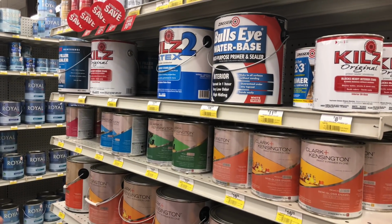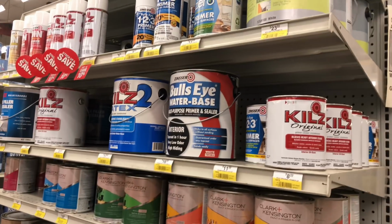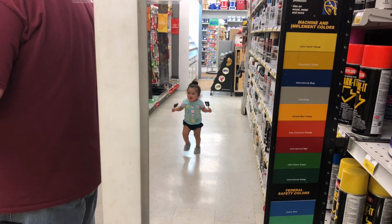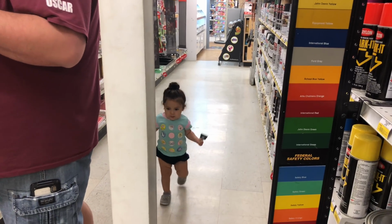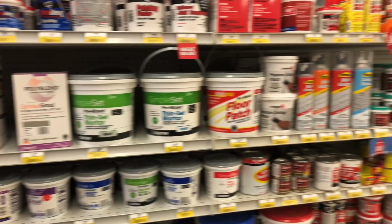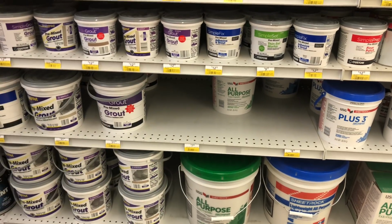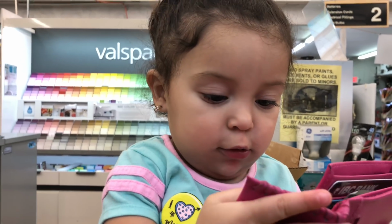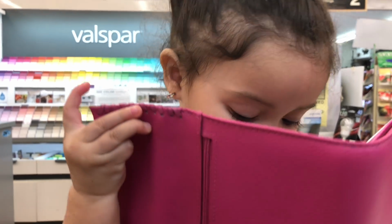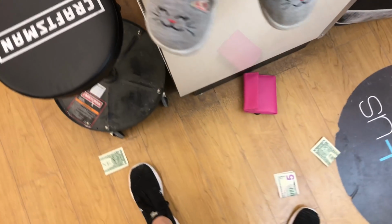Just one? Will that be enough? You want this one or the cheap one? The cheap one? It's supposed to look rough anyway, right? Yeah. Come here. That's it. Tell everyone we're buying this stuff to do the backsplash. Good job.